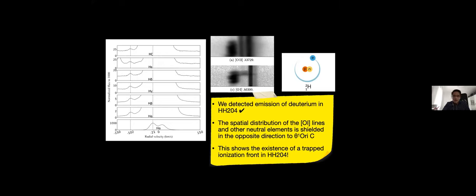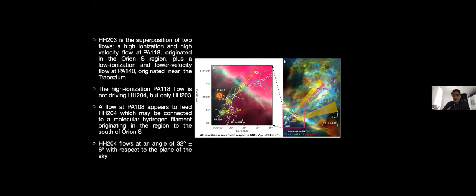And well, it is common to interpret the presence of a strong emission of neutral elements in terms of the presence of shock heating, but this is not always the case. Here we prove that actually what we have is a trapped ionization front. But in addition to the physical and chemical conditions, we want to know what is the origin of HH204.